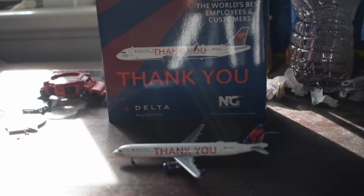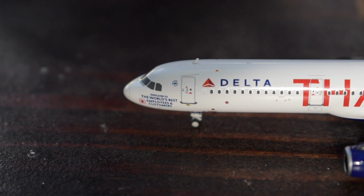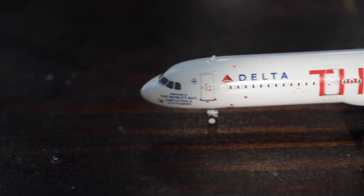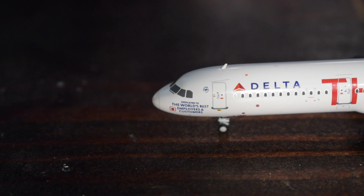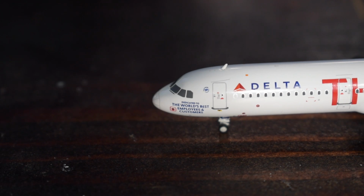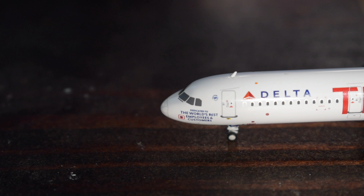So now we're going to get into closer looks at this model. Moving on to the front of the cockpit, I had to close the blinds and fix the lighting situation, because we couldn't really get much detail. Hope this is a lot better. Looks like it is. We're going to start here with the nose of the aircraft. It's pretty good, though I feel like it's a little bit too small, but it's okay for now. Moving on, we got the windshield wipers along with the cockpit windows of the Airbus A320, very nicely replicated on the NG Models, as well as the Gemini Jets. I think they both do it very well.